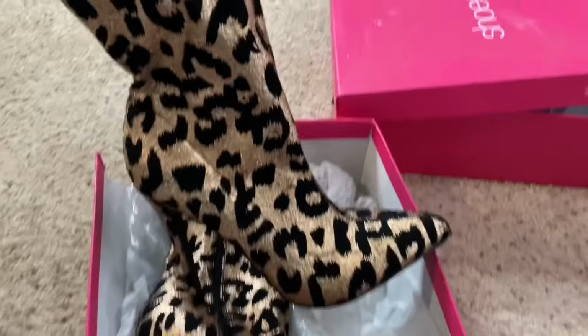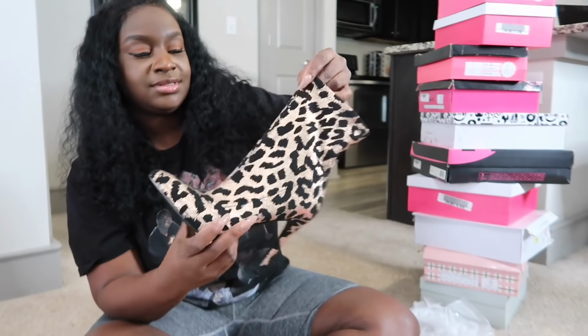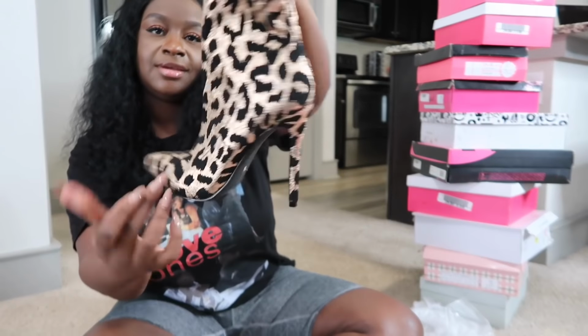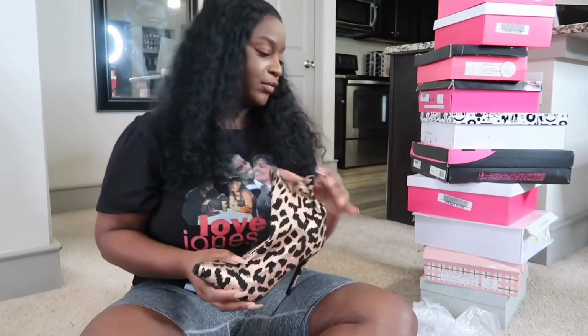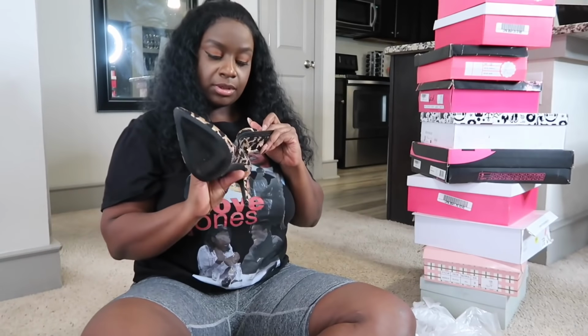These, oh my gosh, these are so ugly. I don't know what I was thinking. I mean, they're not so ugly, and I have worn these a couple of times, but look at this. And I had the heels like this too, but I gave those away a long time ago. I mean, they don't look that bad, but it's just not my style. So I'm gonna give these away. I think I bought these from, oh yeah, these were from Shoe Dazzle too.